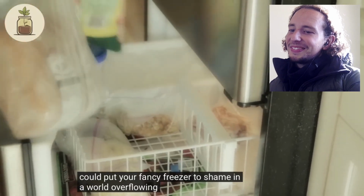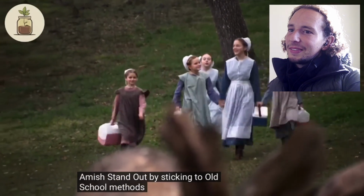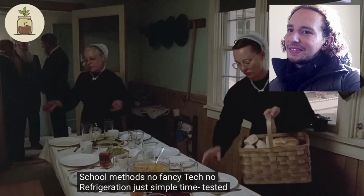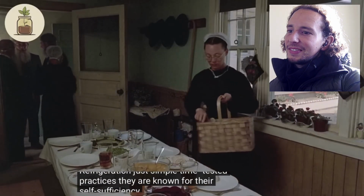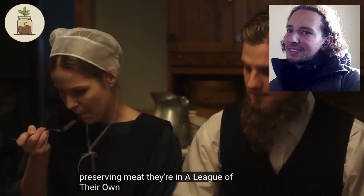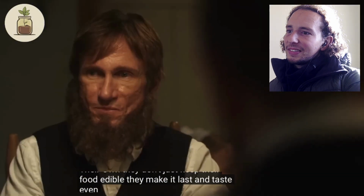In a world overflowing with gadgets, the Amish stand out by sticking to old school methods. No fancy tech, no refrigeration, just simple, time-tested practices. They are known for their self-sufficiency, but when it comes to preserving meat, they're in a league of their own. They don't just keep their food edible, they make it last and taste even better.